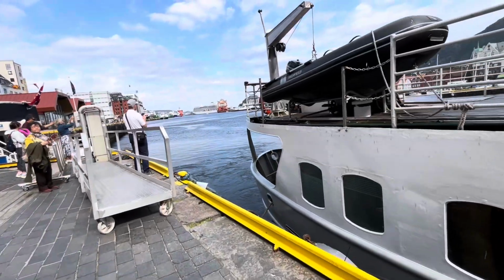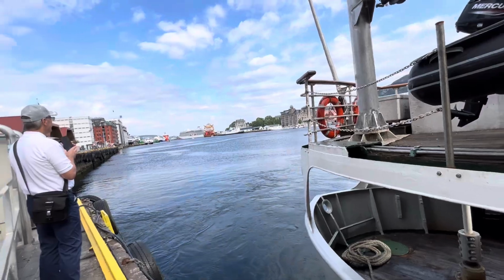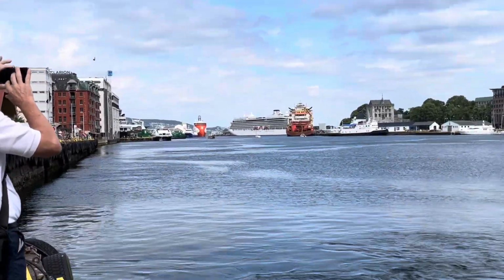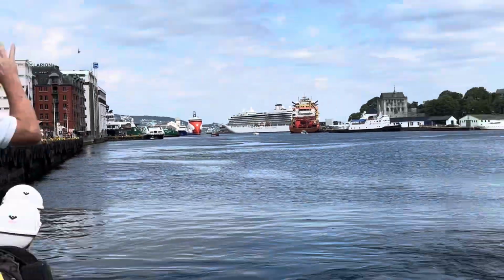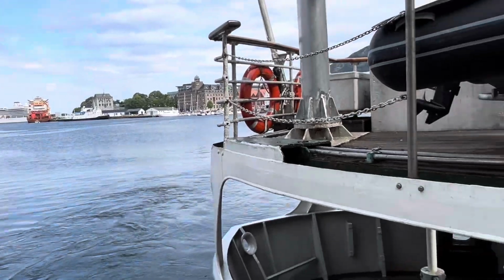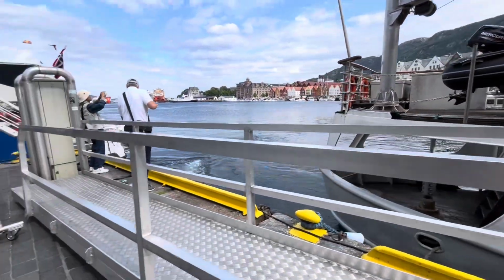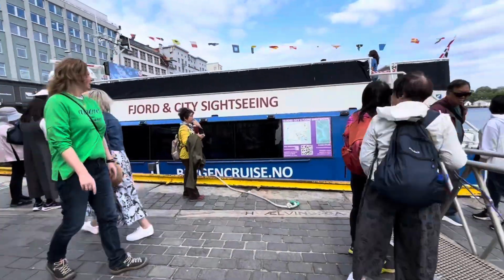Very nice to walk around the port. And you can take the very little ferry also to cross over here. It takes 2 minutes. Yeah, we can see it over here, the ferry. Bethan. And you can buy tickets for different boat trips, of course. Like this one. Fjord sightseeing.